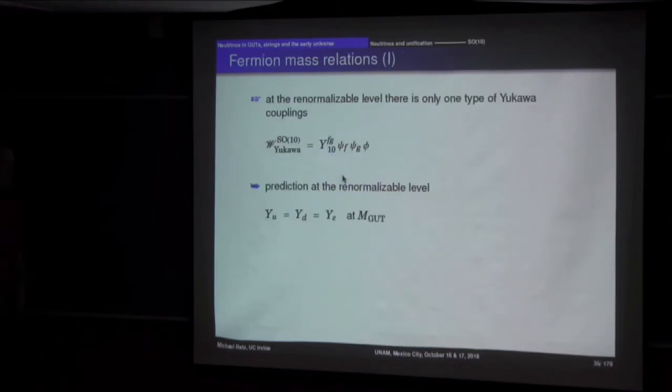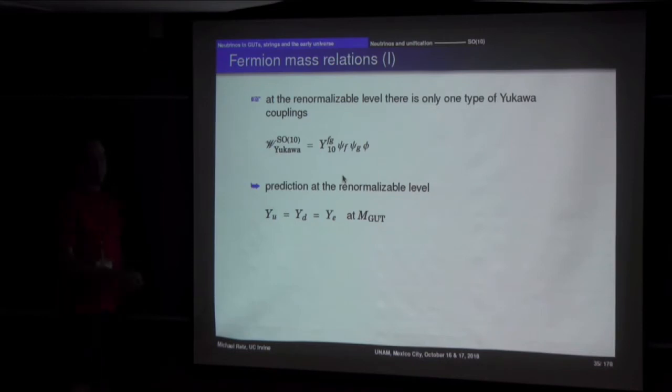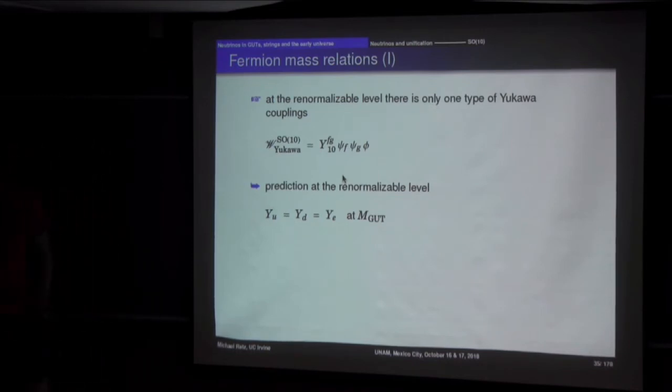You can write down models, and you find, of course, there are certain things which do not seem right. One of the things is that if you look at the Yukawa couplings of the standard model, the fact that the quarks and leptons are unified in one simple representation, the 16, tells you that at tree level and at the high scale, there's only one Yukawa coupling. So this is the only renormalizable coupling which you can write down. And this just tells you that the Yukawa matrices for up types, down types, and charged leptons and also for neutrinos should coincide. This is, of course, something which seems very bad if you look at it from this perspective.